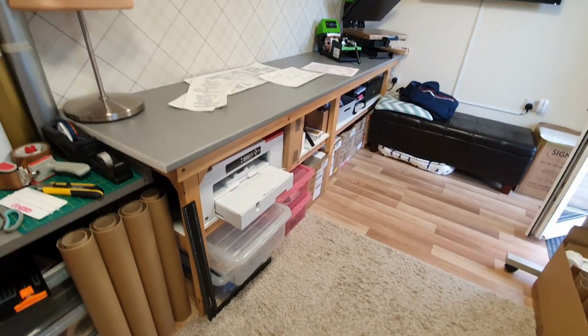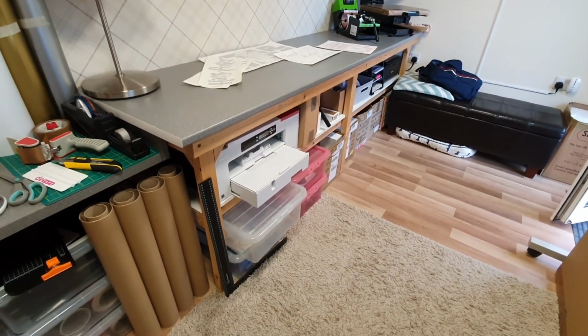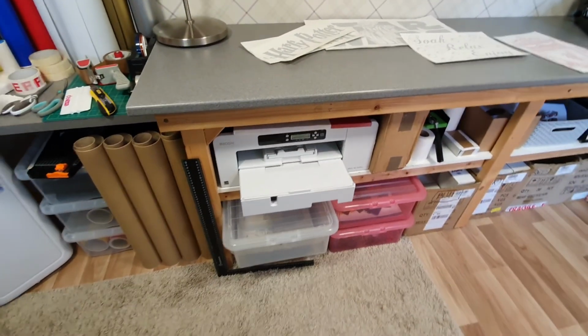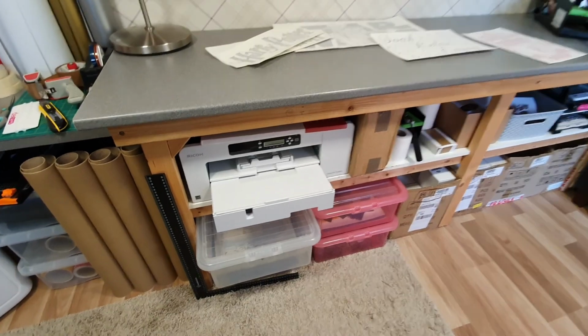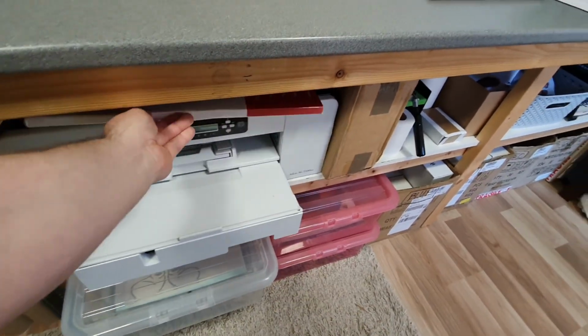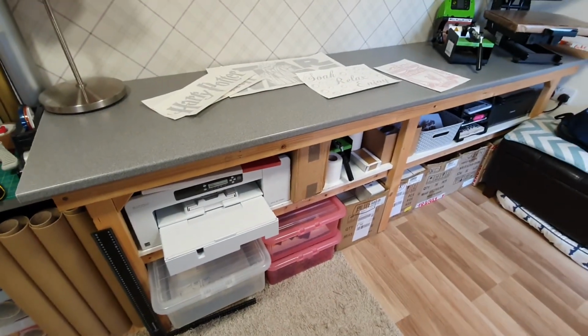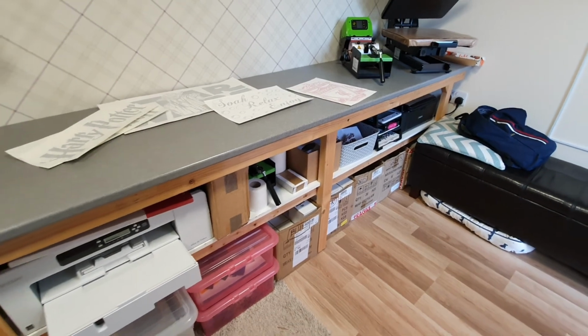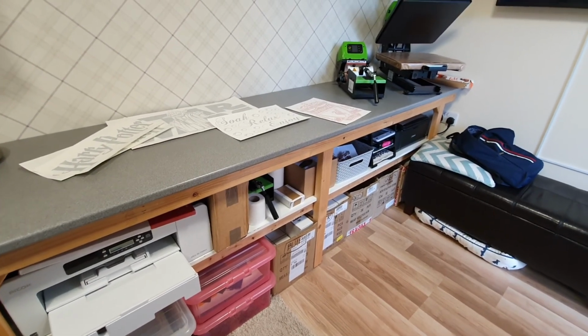On this other side, I've got another printer. This is another Ricoh. This is again a new addition. This is a larger Ricoh. This does up to A3 paper. I was looking to start sublimate printing onto socks. I've not really got into it yet, but I will eventually get round to it.